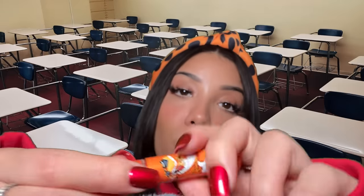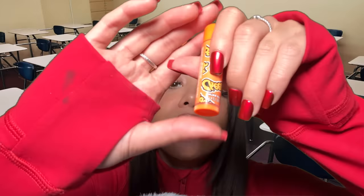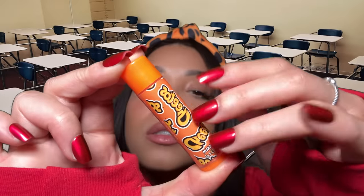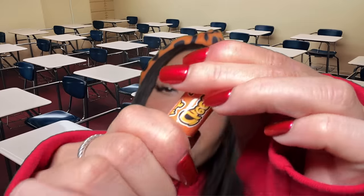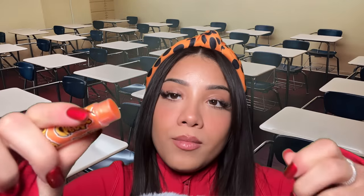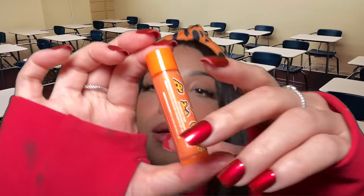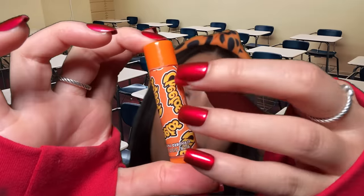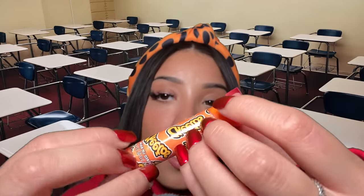Okay, I think I have like one more option for you, bestie. Let me see. Yeah, and then we have just your average Cheeto chapstick lip balm. It's orange. Casual, just a little chapstick. The other ones are more glossy.